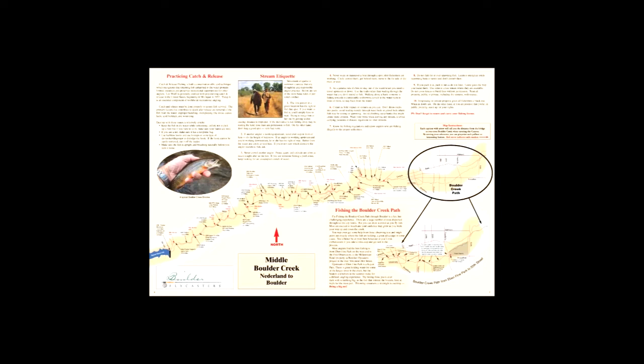We just did a cleanup with a small organization, just of a little section through town, and I was actually pleased to see how many fish I was scaring as I was moving up through water that kind of looked a little skinny to be holding fish.